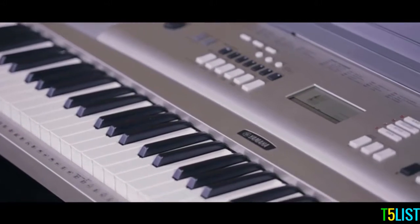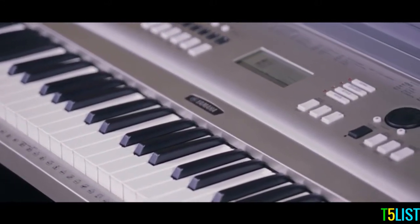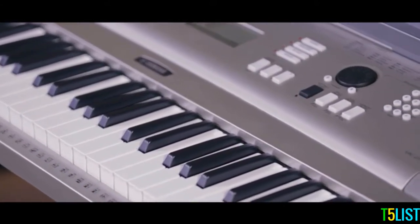This innovative feature teaches you to play by breaking down songs into individual components like rhythm and pitch and reconstructing them once mastered, all while allowing you to work through the lessons at your own pace.